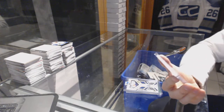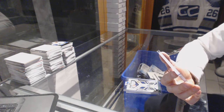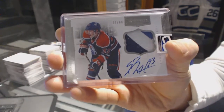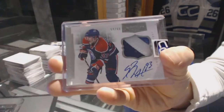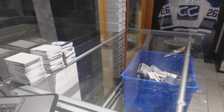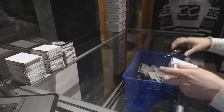We've got a two-color 11-12 Dominion Patch and Autograph, number 59 of 60, Ryan Nugent Hopkins. 59 of 60, 11-12 Dominion Patch and Auto, Nuge. All right, on to box number 24, which is for Noof Chef.